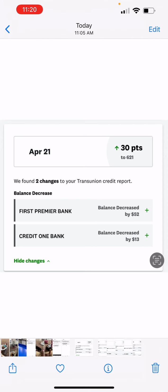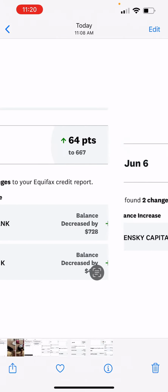If they were to have a utilization where it seemed like their credit cards are more like maxed out, like in their instance, what if these credit cards, like the First Premier, only had a $200 limit, and they paid $52? That means they probably decreased it by 25%. They probably had a 25% utilization on that one credit card. That Credit One Bank, what if they only had a $200 limit on that? And when you only have a low limit and use so much of your credit cards, your credit score can drop. So let me show you that, and I hope I'm explaining this right.